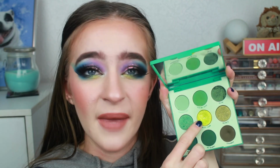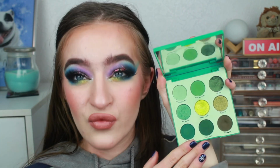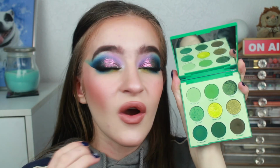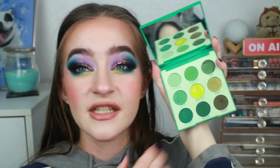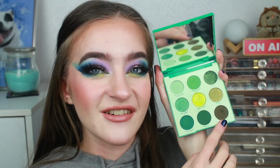I love this shade Mary Jane. It is like a yellowy green shimmer. It's stunning. It's definitely my favourite shade in this palette. And you can see that Charmed has a huge dip in it from my Pan Those Eyeshadow series as well.